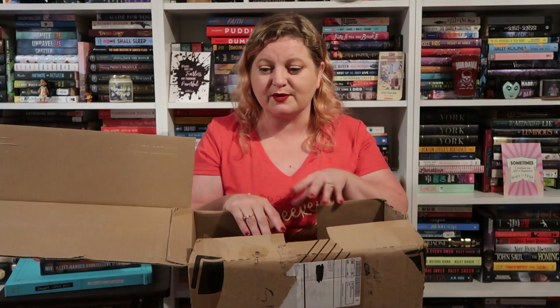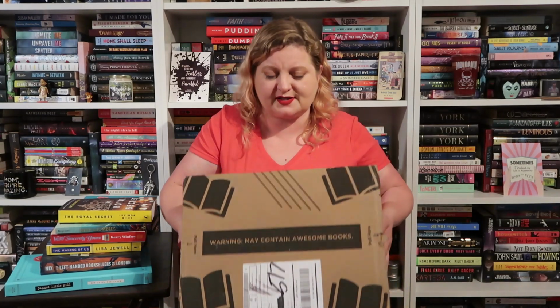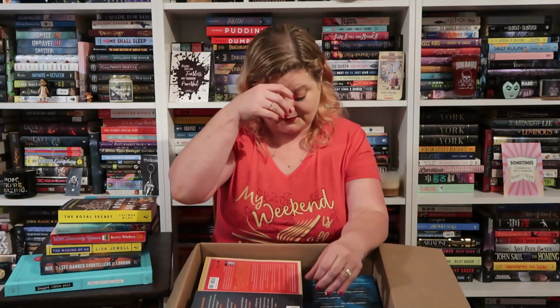Okay, now I'm going to go and look at my order online just to make sure that everything that was supposed to be in this box was in this box. Okay, everything was there, so yay, that's good. And when I picked up this box, it looks like this, the bottom has come out of this one. So I'm just going to open it this way. It's also a lot easier to open it this way.